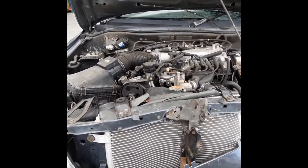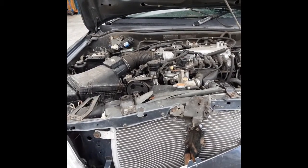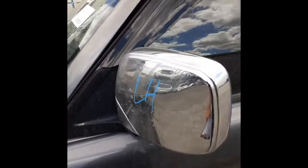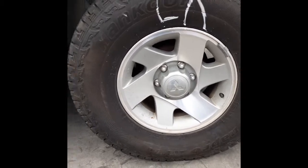This vehicle is fitted with a 6G72 3-litre V6 petrol engine backed by a 4-wheel drive 5-speed manual transmission. We have the left-hand power door mirror. This vehicle is fitted with factory 16-inch alloy mag wheels. Left rear has a good tyre.